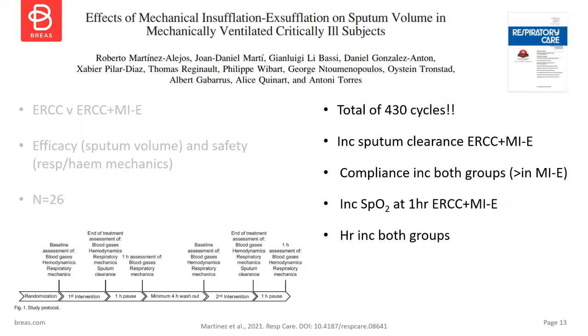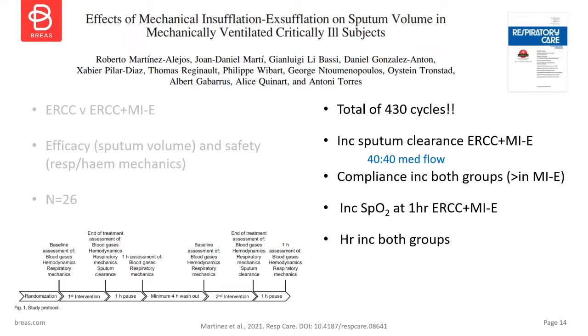So let's just have a look at these results and think about them a little bit more. So you've got sputum clearance, so that's good. But how has that happened? What is it about the setup that's created this expiratory flow bias? We've got a symmetrical pressure setting here, so 40-40. So that by itself certainly won't be enhancing expiratory flow. But actually the flow of the device was set to medium, so that could be helping. We've slowed that insufflation breath down, so that could have a positive impact.